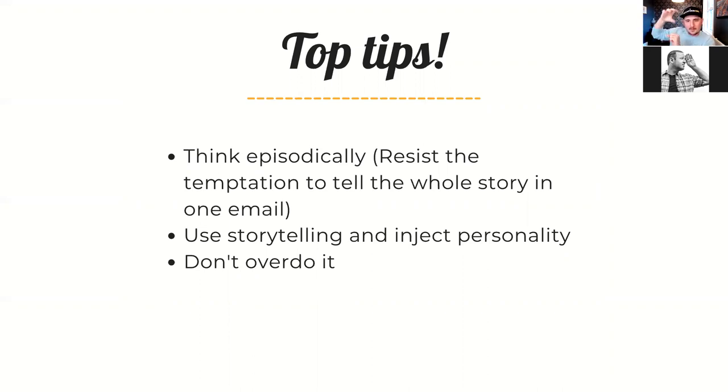We want to think more episodically, but in the sense of where one teases the next one, where one doesn't quite end, the next one closes the loop and potentially opens a new loop as well. Not always, but potentially. Is this making sense to people? Just press like Y in the comments or something. If this is making sense to you, then excellent.